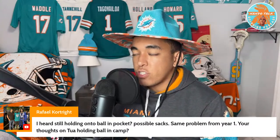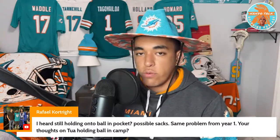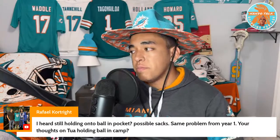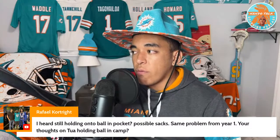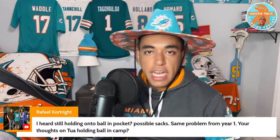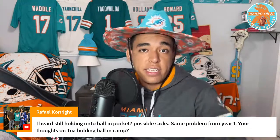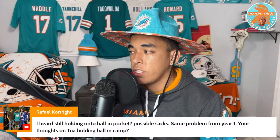But there are still times where Tua holds onto the ball, or where the whistle is blown dead and he's trying to run it up. Whistle's blown, buddy. Plays over. It's a sack. But it's not necessarily like he's missing windows, he's missing holes. I will say Skyler occasionally has missed a couple windows. Mike White, not really. Mike White, if anything, has had the most balls at camp, honestly, where Tua is holding on to it a little bit more.